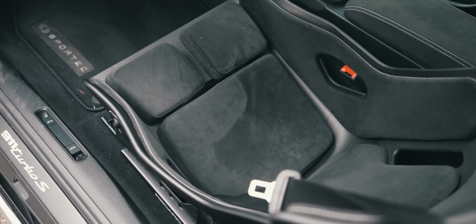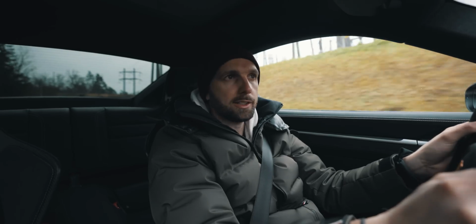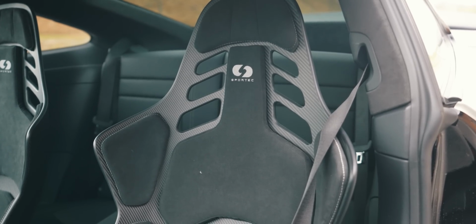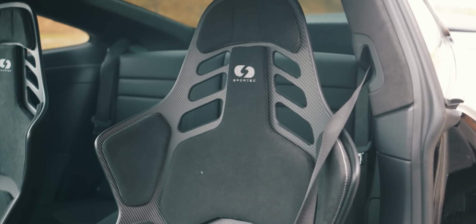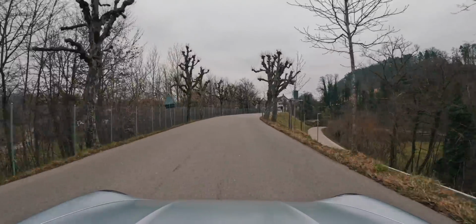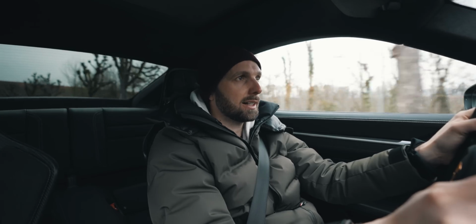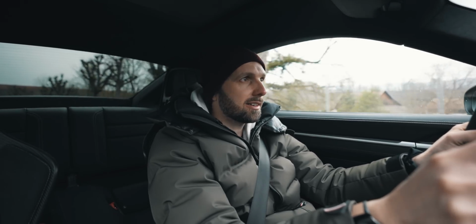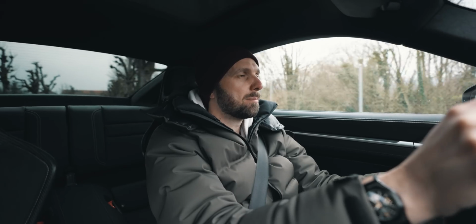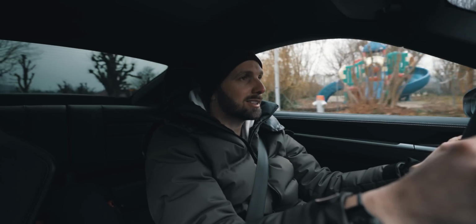We then have these custom Recaro podium full carbon fiber seats. I do really like the look of them. The thing about them is, I've had a lot of questions about these seats, and when they came out, everyone was freaking out about them because they just looked so awesome. And Sportec have made these look extra nice with this custom Alcantara and stitching, and their logo on the top looks brilliant. But getting in and out of them, it's just not fun.